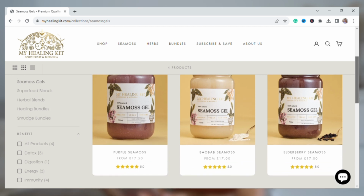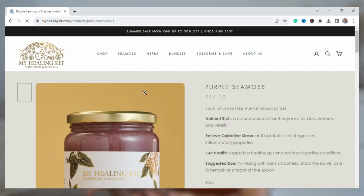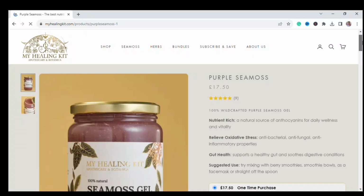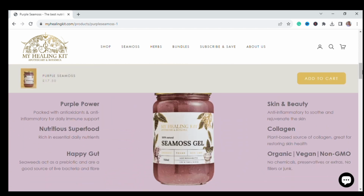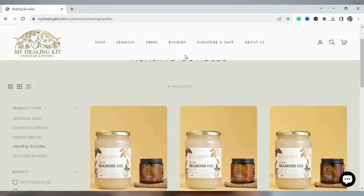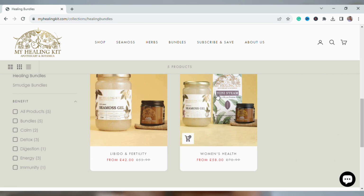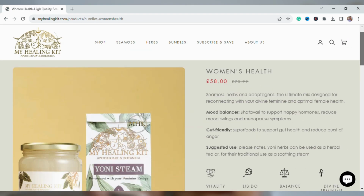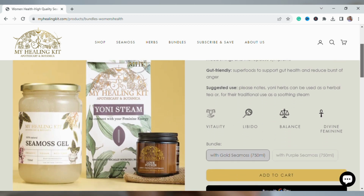They have purple sea moss, gold sea moss, elderberry sea moss, and I actually got the purple one in this package, but unfortunately I broke the jar, so I couldn't show you this one. If you want to purchase some products, you can also find some really cool bundles on the website. And the one I would recommend for women is the Women's Health package, which includes the sea moss gel, yoni steam, and the love potion.